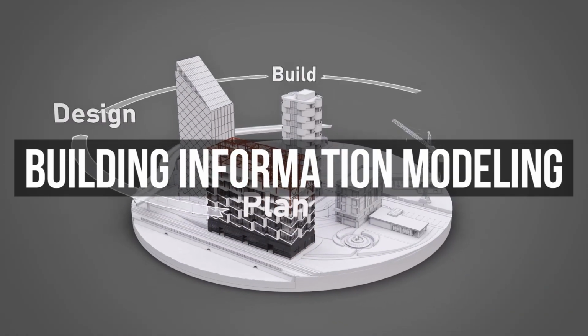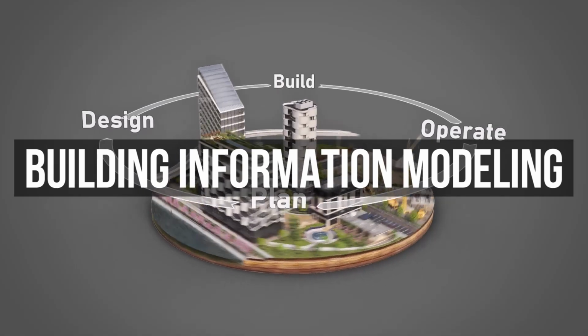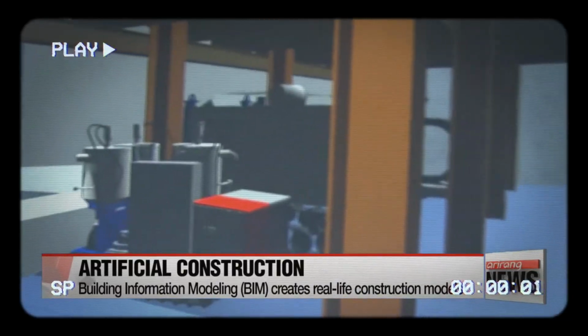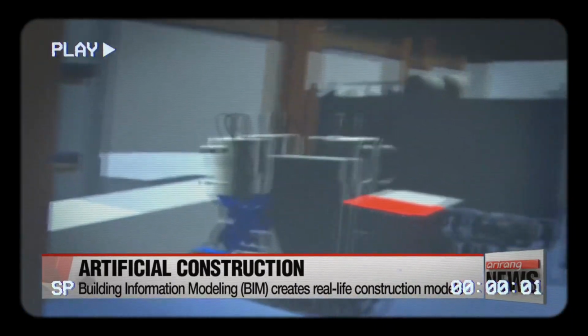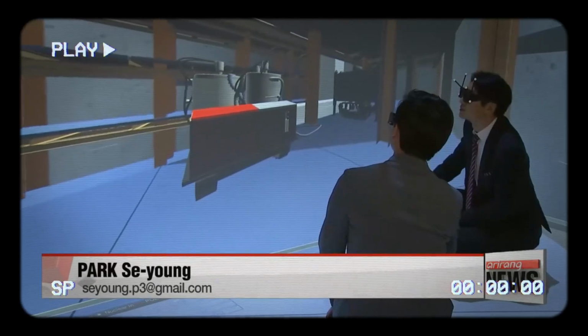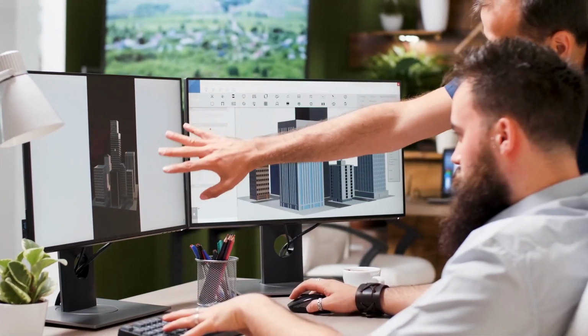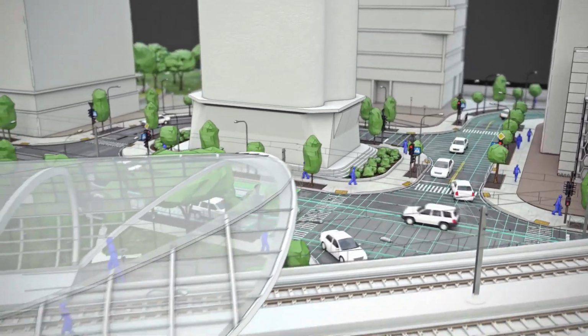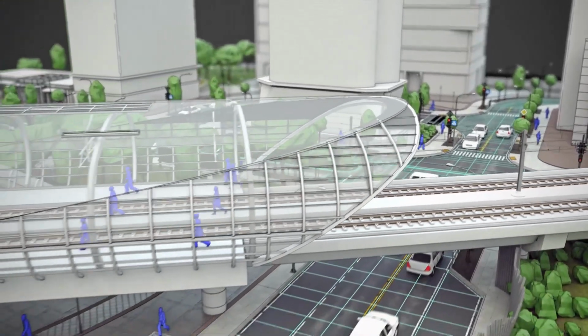Building Information Modeling, or BIM, is a digital representation of a building's physical and functional characteristics. It's a collaborative tool used throughout the entire life cycle of a building, from design and construction to maintenance and operations. BIM allows all stakeholders to work from the same data, improving communication and reducing the likelihood of costly errors.